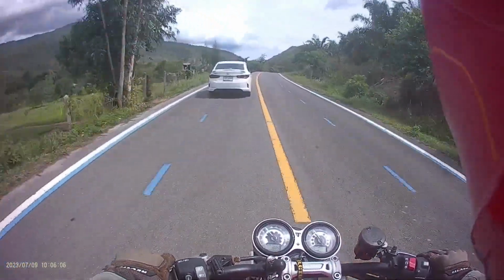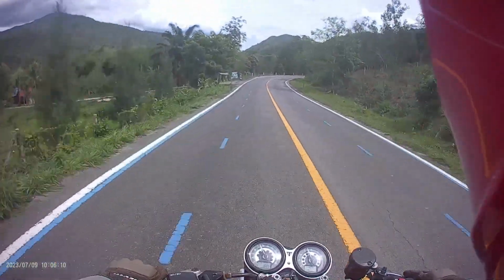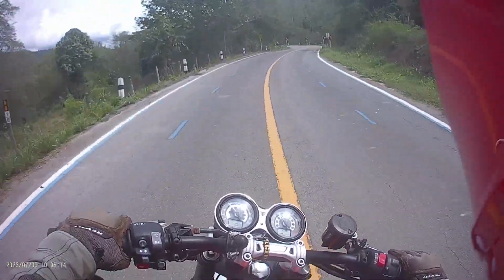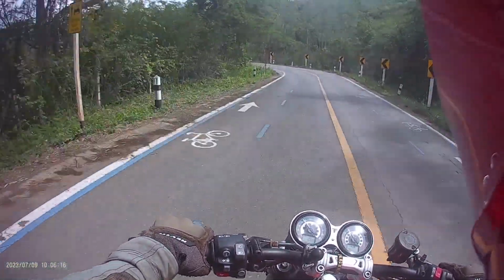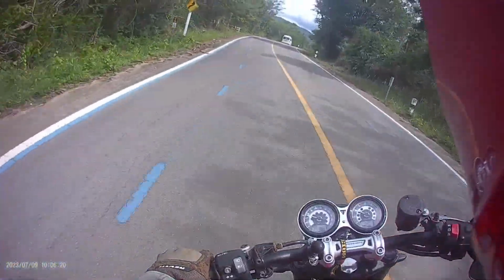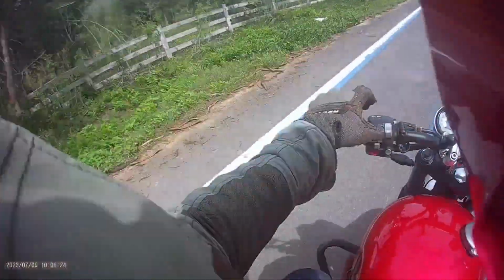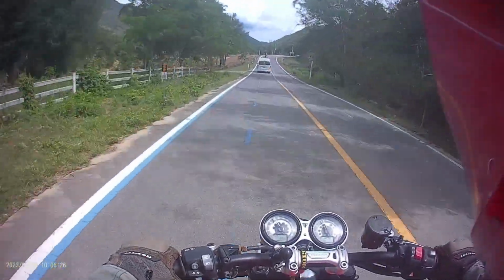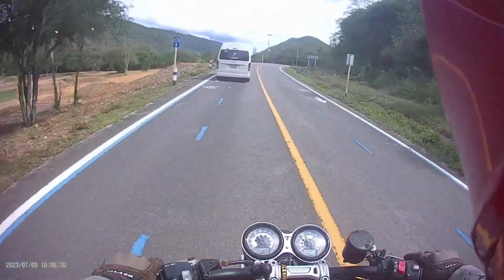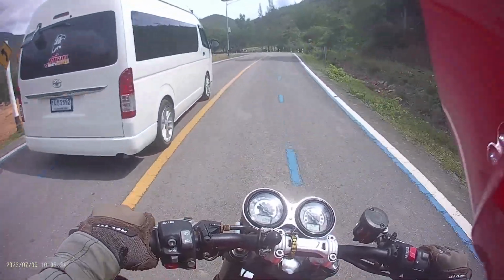And once in a while there is a car, and then you just overtake them, because the cars are going pretty slow here. I don't know if it's because of the curves or because they're also just enjoying the scenery, but yeah, this area is very, very nice. In case you're wondering where this is, it's called Suan Pung. It's on the west side of Bangkok towards the Burmese border.